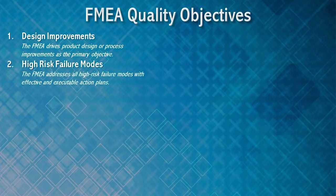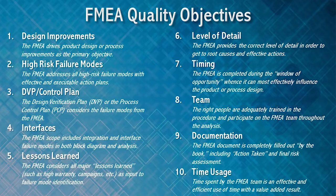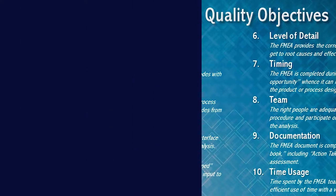These objectives should be integrated into FMEA team training and reviewed at each stage of FMEA project completion. FMEAs should not be considered complete until the quality objectives have been met.